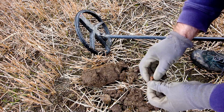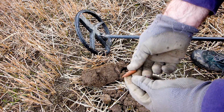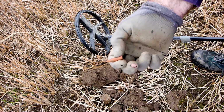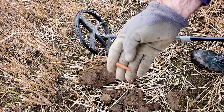I think we've got a bullet. Here we have. Looks like an old .303 round, Second World War sort of thing. Nope, that's only the second signal. But we'll carry on. We've got all day here, so there's bound to be a hot spot somewhere.